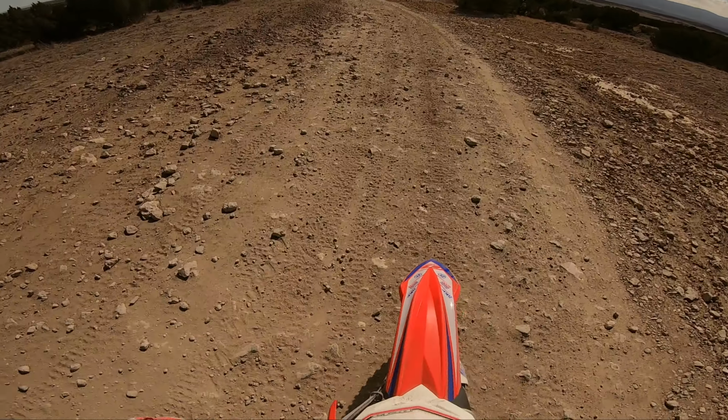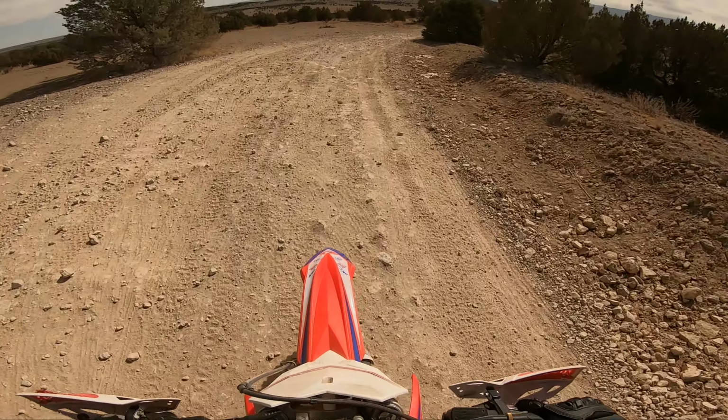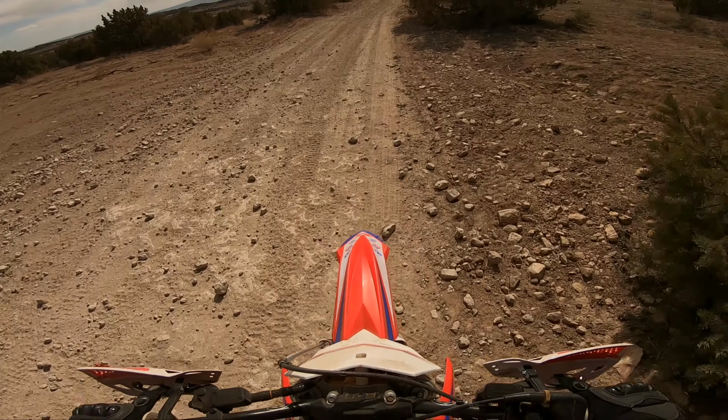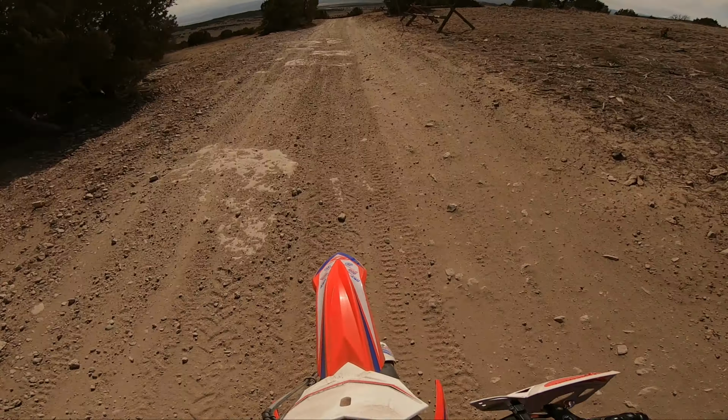So just to give you an idea, I'm also a 6-foot guy, 6'1". On this 200, the ergonomics feel great to me. Even the rear brake feels great, but I love the clutch and I love the hydraulic brakes. Everything feels very smooth on this machine.